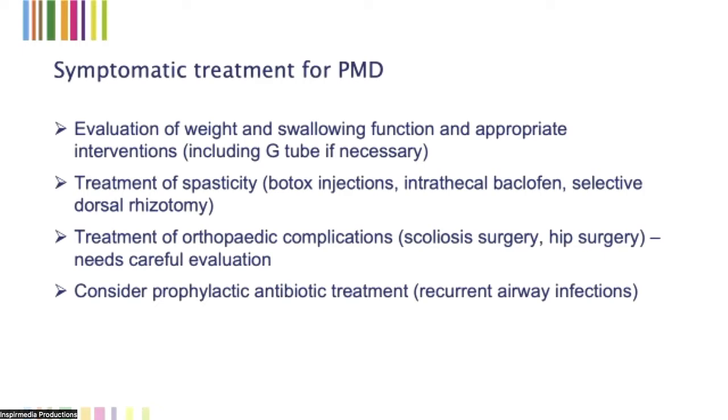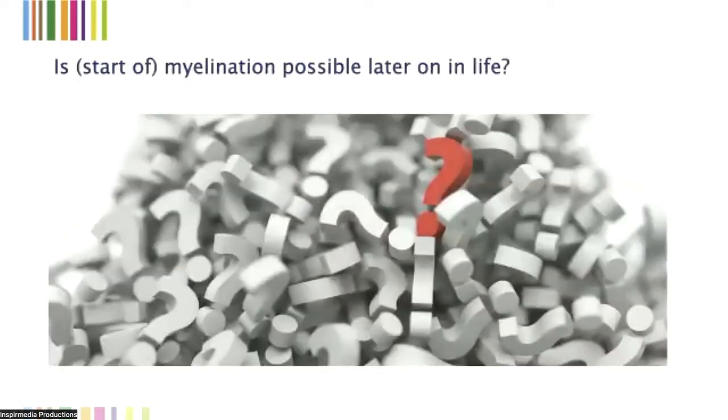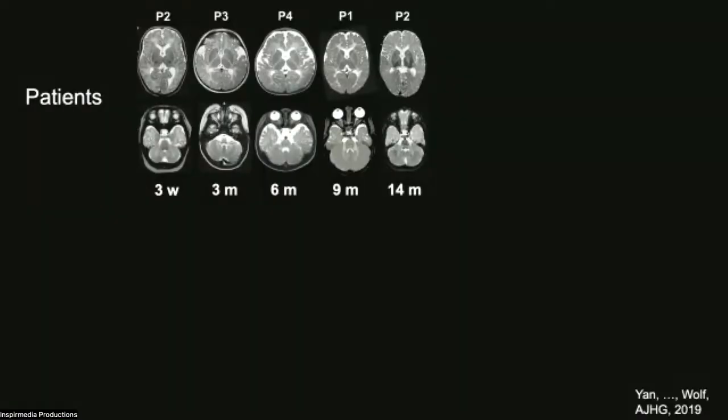So those are examples for the symptomatic treatment. The question, of course, is whether you can actually start myelination, and I think that's needed in Pelizaeus-Merzbacher disease later on in life, or is it restricted to the first 2 years, or perhaps a little bit later than the first 2 years? And that's a question we don't have a good answer to yet, obviously.